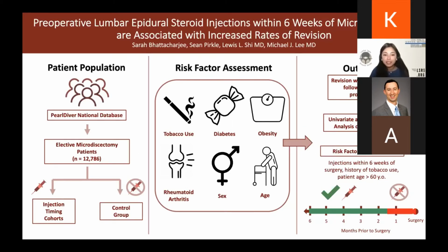So lumbar epidural steroid injections, or LESIs, are widely utilized in the management of lower back pain. However, recent studies have been shedding light on potential negative effects of these injections. And so defining a safe interval for their use preoperatively is of particular importance.